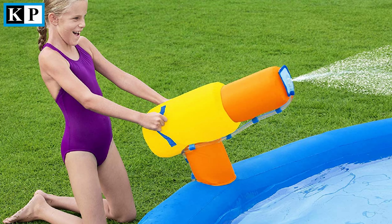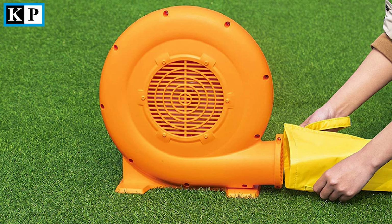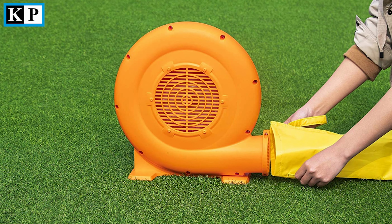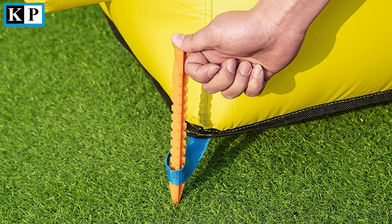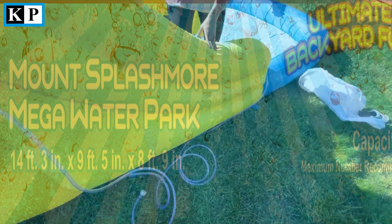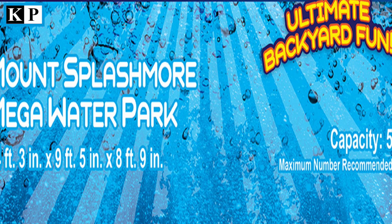The 120V blower is included in the box, along with a storage bag and ground stakes. Similar to the Tsunami Wave Summit, the Mount Splashmore also features mesh walls at the deck tower. The Mount Splashmore also features hand grips and footholds on the climbing wall for additional safety. Unlike the other model, this inflatable water slide descends straight into the water of the splash pool. Kids can scale the climbing wall, slip down the slide, get drenched by the surprise soak bucket, splash in the splash pool, and spray water with the water blaster.